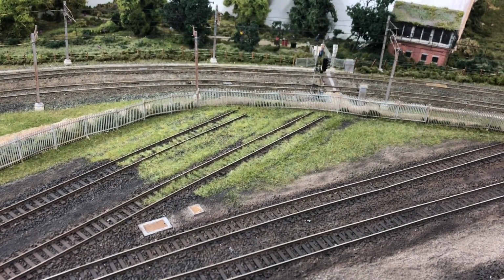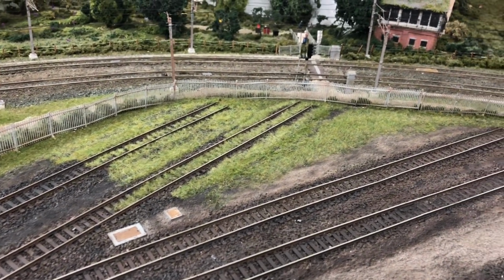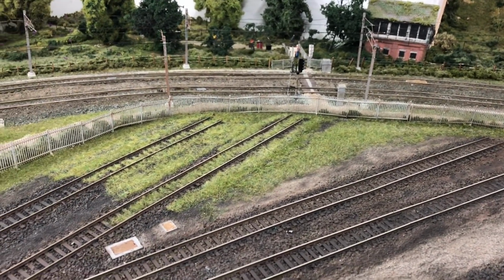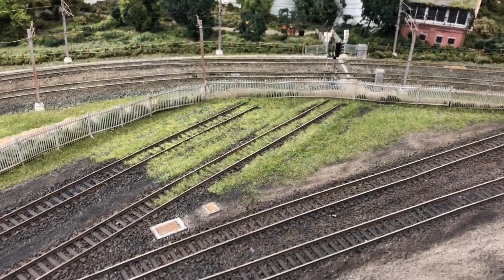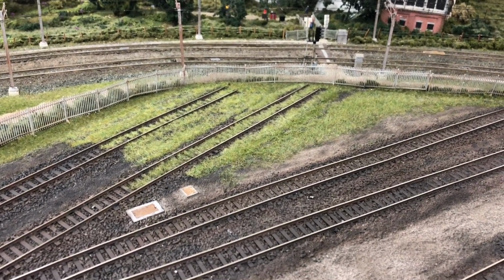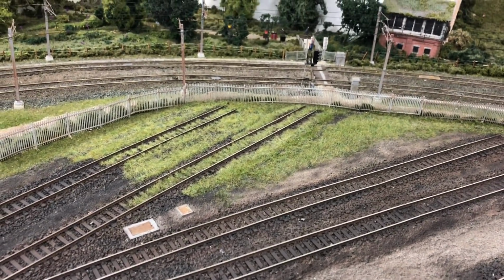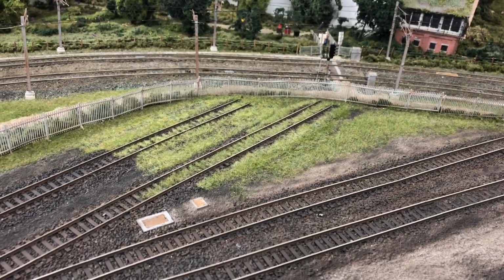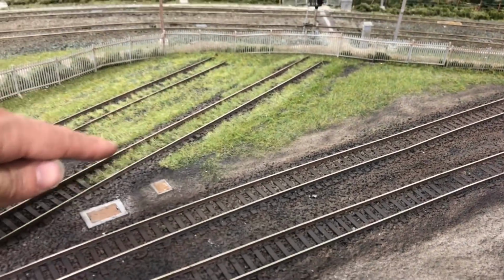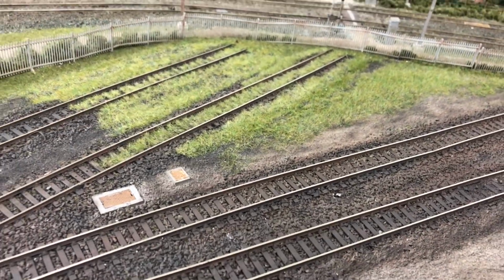Okay, so as you can see, I've just started applying the static grass on top of the area, and this corner is where the overgrowth is going to be more substantial or more dense, if you like. But while I was doing this, I found an absolutely cracking method to tidy things up a little bit. So once you've applied your grass and gone round and got all the excess off, and you're still not happy, you still think you've overdone it, then what I did to tidy this lot up, I got my finger and I just pressed quite firmly, and then you just want to run your finger along everywhere, all between the rails, or wherever you've got static grass.